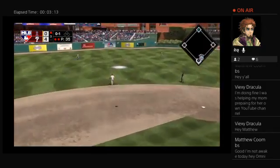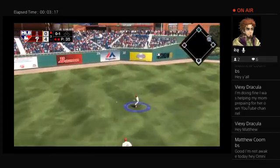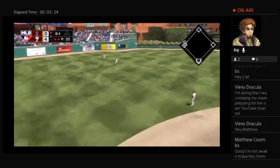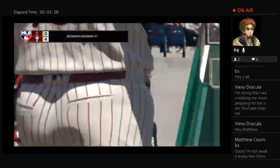High in the air into shallow left center. Coming in is Hoskins. Oh, no. Looked like he had it, but it goes right by him. Around second now, and this ball still hasn't been fielded. And he will make it all the way to third now as that mistake proves a costly one indeed.